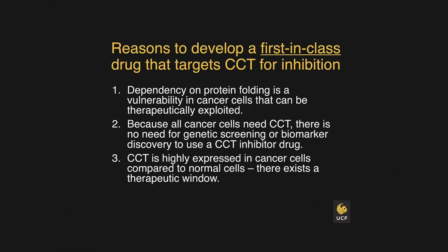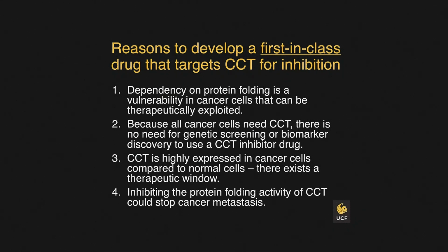Again, it's highly expressed, as I just showed you, so there's a therapeutic window. And as I showed you, we can target where the need is the greatest, which is the metastatic patient. We can try to help those individuals once the cancer has moved and spread throughout their body and they're not responding to the drugs that were working before. We can move in with our treatment.